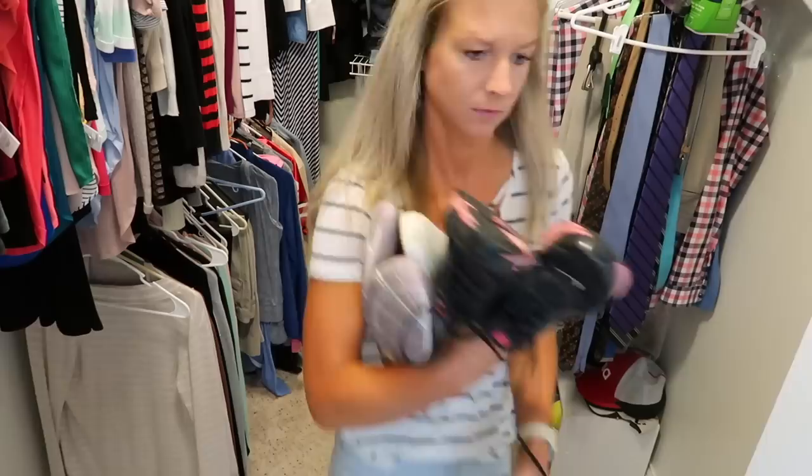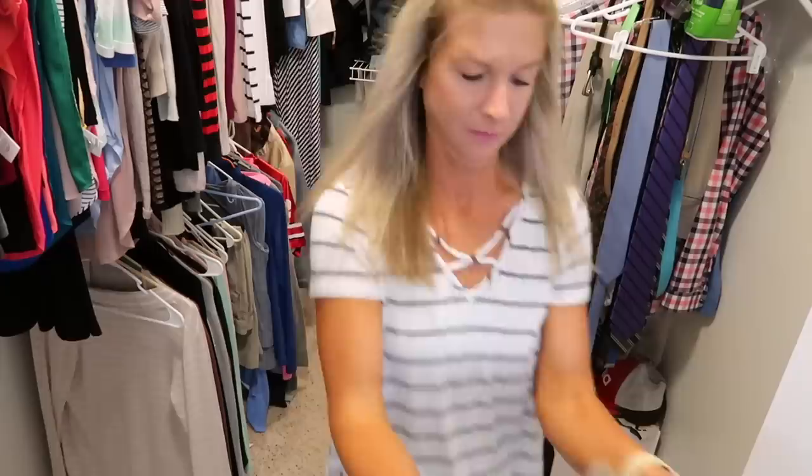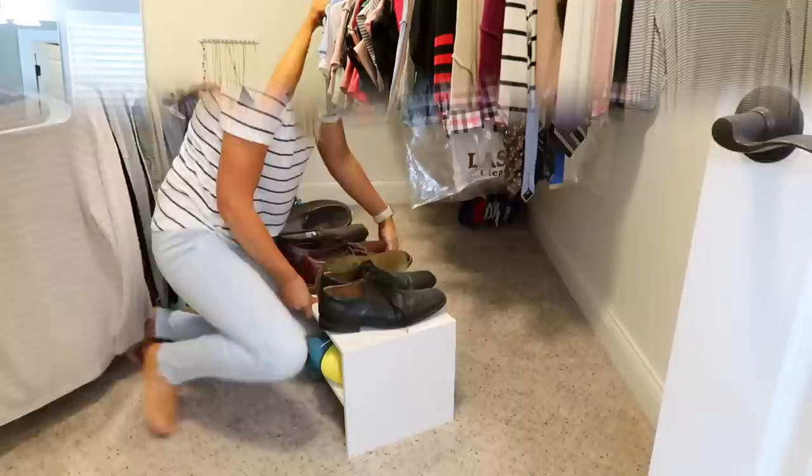It's getting overwhelming. I have way too much stuff and I'm ready to declutter, purge, and give this closet a complete makeover and refresh. This honestly ended up being one of the most satisfying projects that I have done in a while, and I cannot wait for you to see how everything turned out in the end. I am just so happy with the closet declutter, makeover, and refresh.